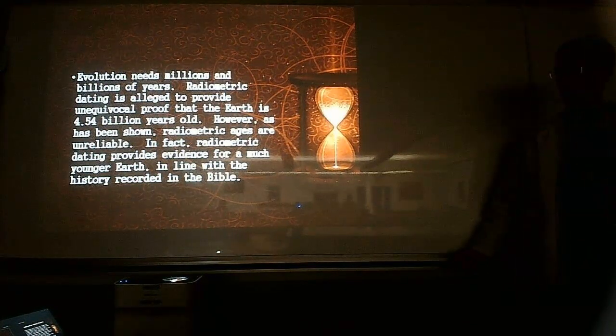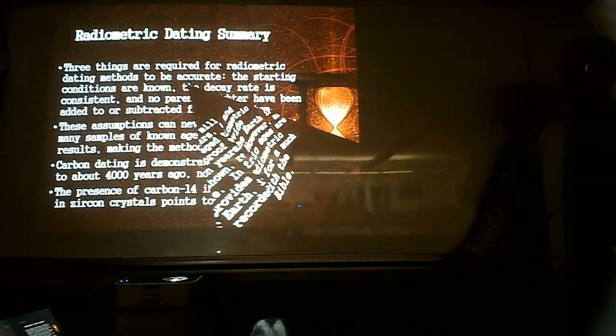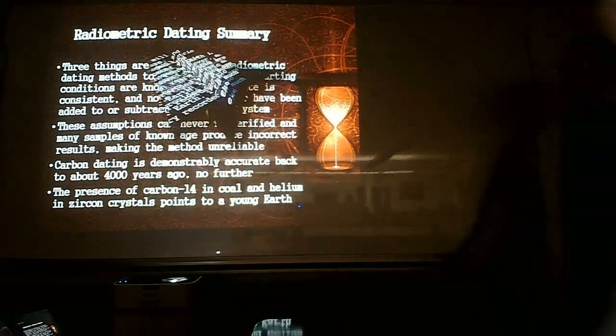Evolution needs millions and billions of years. Radiometric dating is alleged to provide unequivocal proof that the Earth is 4.54 billion years old. However, as has been shown, radiometric ages are unreliable. In fact, radiometric dating provides evidence for a much younger Earth, in line with the history recorded in the Bible. And there's your summary right there.